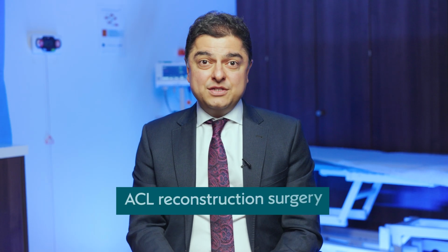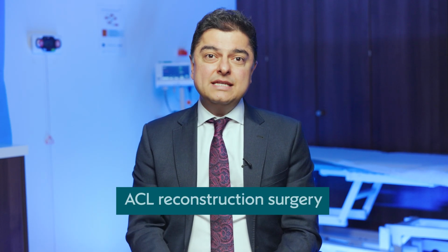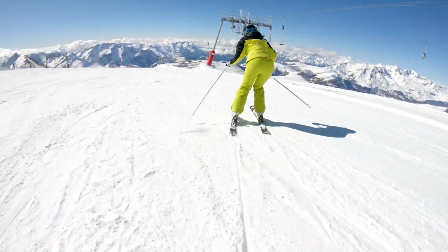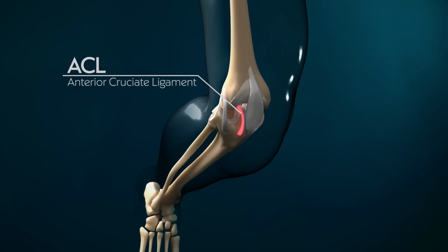One of the things I'd like to focus on is the treatment of ACL ruptures. This is the commonest sports knee injury that we see within the knee, and we see it a lot in elite athletes such as football players, rugby players, tennis players, and in particular skiers, particularly in the winter time. The ACL is essentially a rope that holds two bones together.